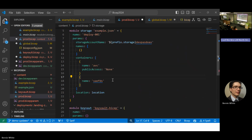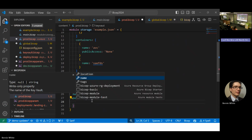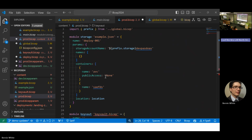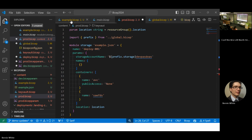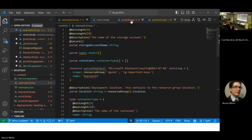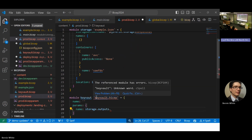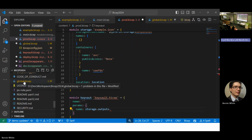And then when I jump back to here, if I want to consume that somewhere else, say the parameters I've got here, name, I'll just use that as an example, we can then reference my storage, which was the name that I used up here, and then dot outputs, and whatever else is there should populate. Maybe that is not populating because there's a module error there. That could very well be the reason. But it should just populate out there. Again, that's a common scenario that is pretty helpful in a lot of cases.